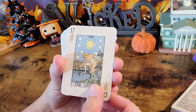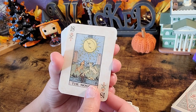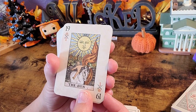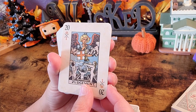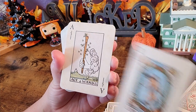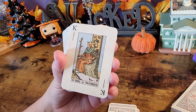It's a mini deck, so the images aren't going to be that big on the card, so just keep that in mind. If you like borderless decks, this might not be for you, but it makes sense in the concept of what this deck is. All right, here we go with the minors.